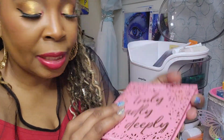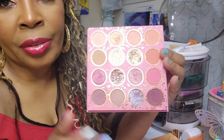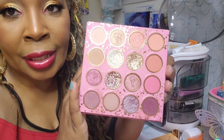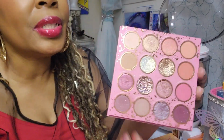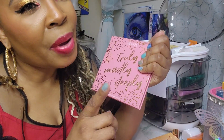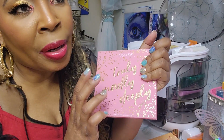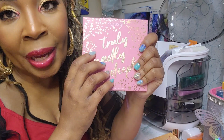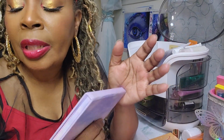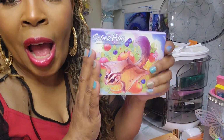Truly, Madly, Deeply. Everybody knows this is an iconic ColourPop palette. I think I used this twice. I did some new glam looks, and they, of course, came out amazing. If you don't have it, you'll still be able to find it somewhere. ColourPop should still have it on their website, I think. But if not, Mercari, Poshmark, eBay, you can find it. Might show up in Marshalls or, not Ross. Could be Ross. That's not the one I was thinking of. TJ Maxx.